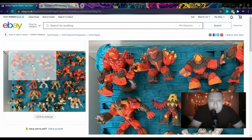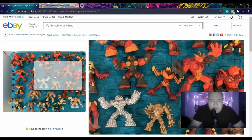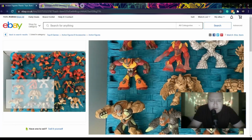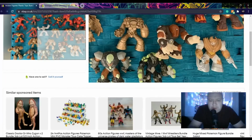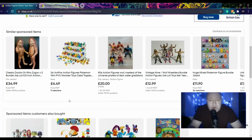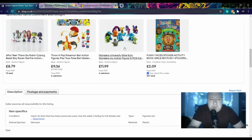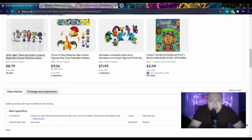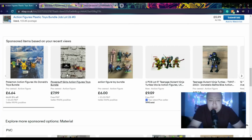Let's have a look at this one. This is a massive batch of largely fire Gormiti by the look of it. That's so cool. Gormiti, small figures, but playable. Nice playable figures. Ooh, hello. There's been an older version of the cartoon, but there is a new CG version that my kids have been watching on Netflix and been quite enjoying, to be honest.